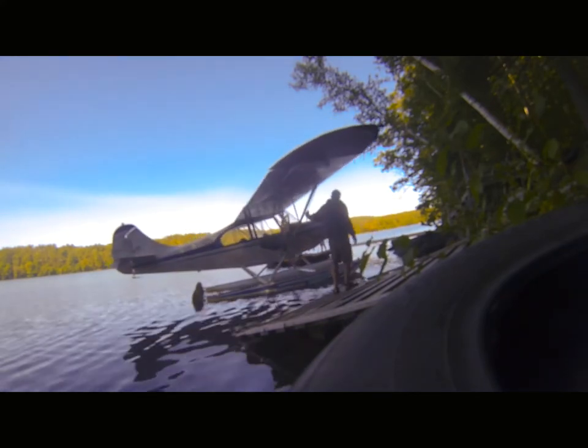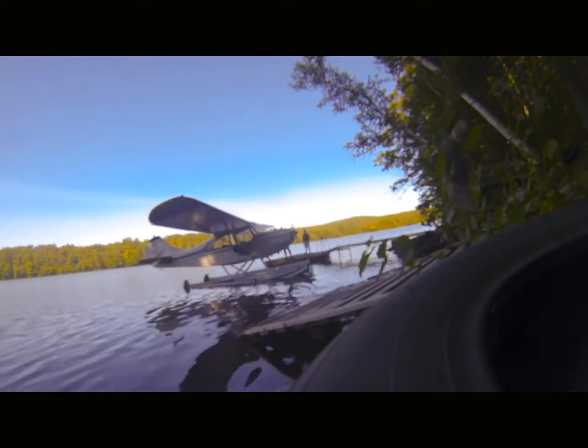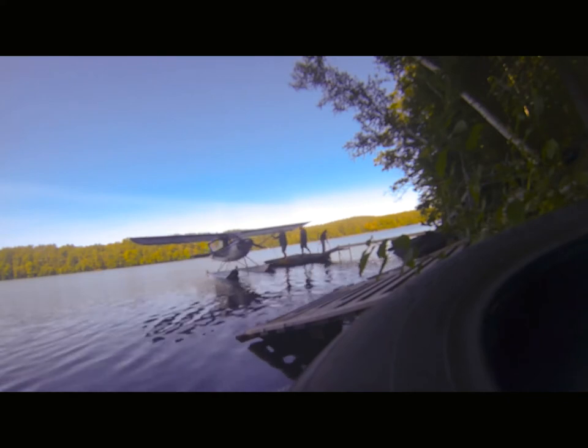So unfortunately, I've had some maintenance issues lately, so I haven't been able to fly as much as I've wanted. But I think I've got them all ironed out now, so I'm going to try and leave the plane on floats as far into the fall as I can, and hopefully I'll get to a few more lakes and make a few more videos for you folks.